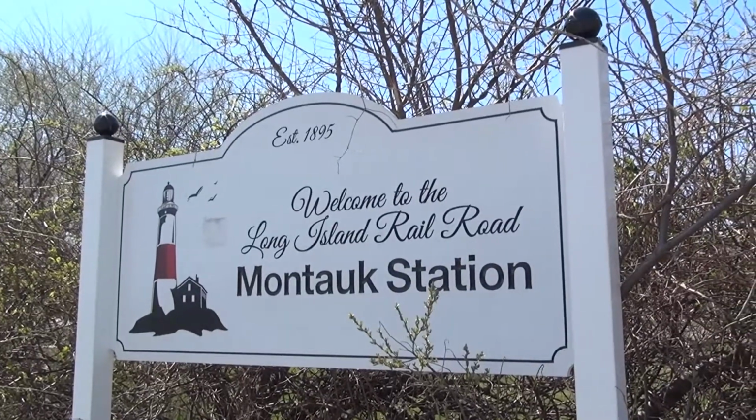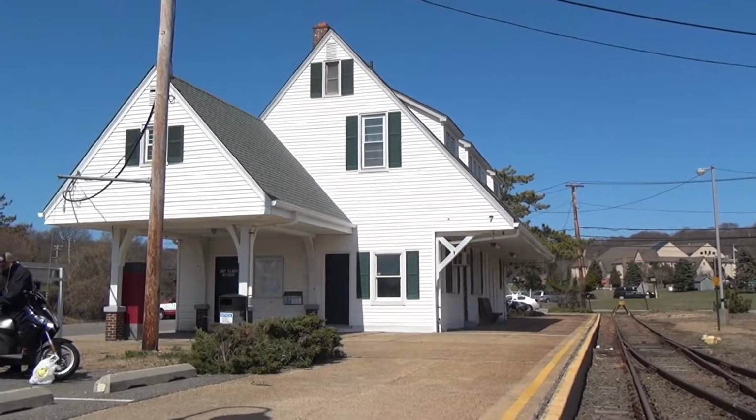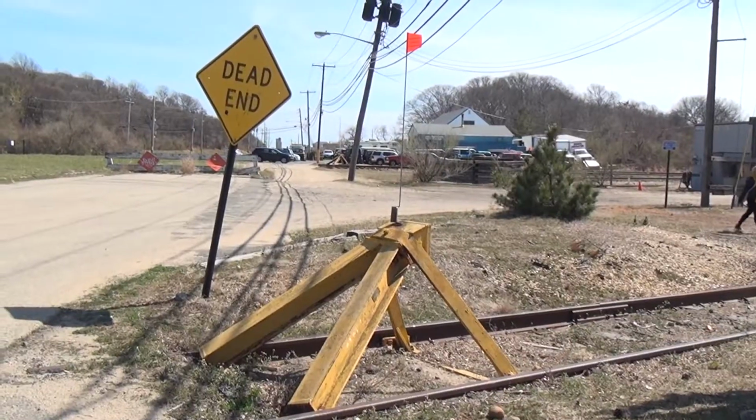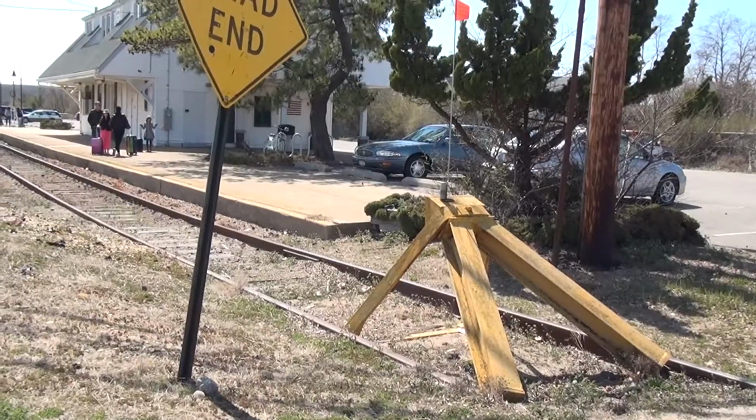Montauk, the last stop on the Long Island Railroad. And if you don't believe it, just look at this. No doubt, dead end. The end of the line.